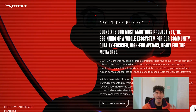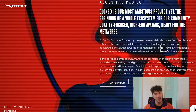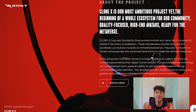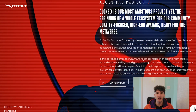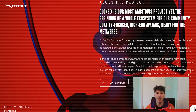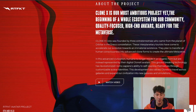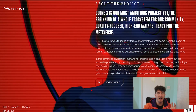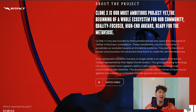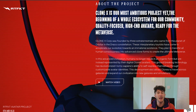Scrolling through the backstory, we get a little bit more of an idea of the story behind CloneX. We know it's 3 extraterrestrials, kind of like the founders, who are helping or planning on transferring all human consciousness into these advanced clones. In this advanced civilization, the humans no longer reside in their organic forms, but instead they're represented by their CloneX, this avatar that we'll all be purchasing and we'll all be able to sort of play along with this storyline. And the part of the story which I really like is the fact that this development allows clones to travel across different galaxies, which gives the idea that in the metaverse that they might be creating, there'll be different locations and different worlds that you'll be able to visit.